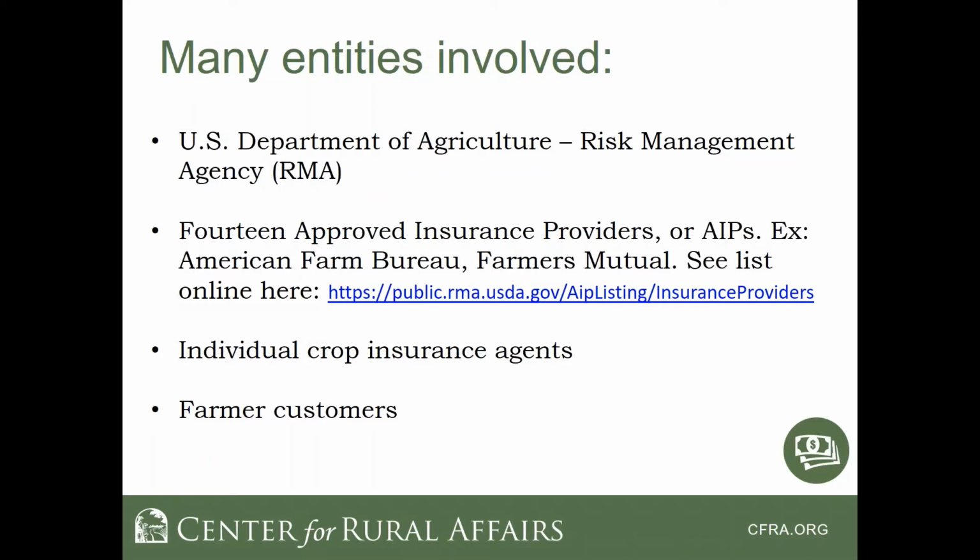The U.S. Department of Agriculture, or USDA, has an agency called the Risk Management Agency, and that is the agency that sets policy for crop insurance nationwide. And then there are 14 approved insurance providers, or AIPs. Some examples are American Farm Bureau and Farmers Mutual. There's a list online at the link. I'll post all the links later in a follow-up email, and then also we'll post it when we post the recording online. Then another important entity in the crop insurance world is individual crop insurance agents. And finally, farmer customers.